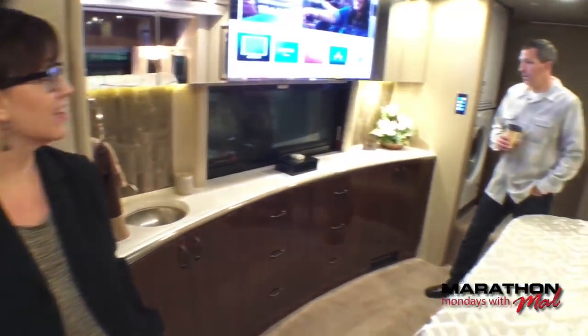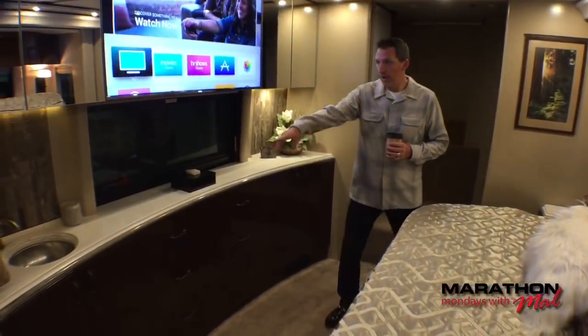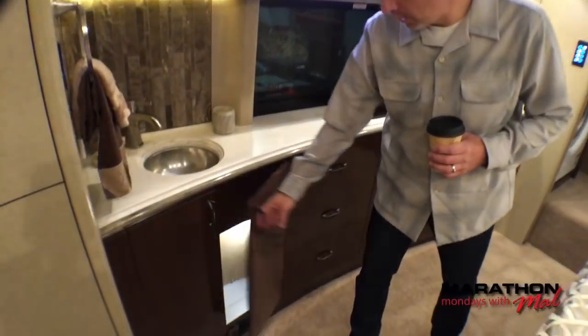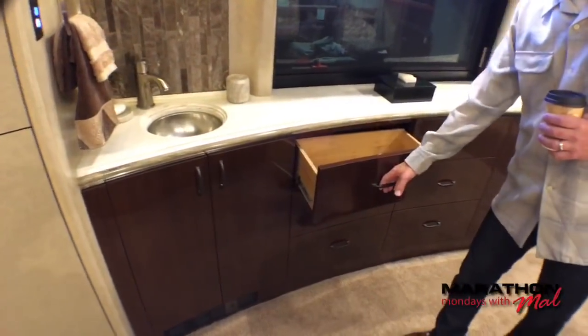So it's nice. A lot of storage underneath here. You do have a sink with mirrors up top here, storage underneath and storage here.